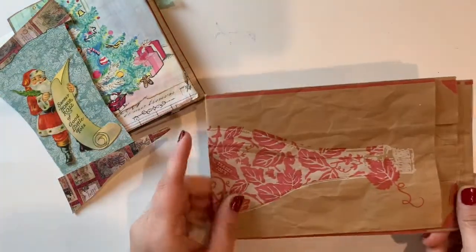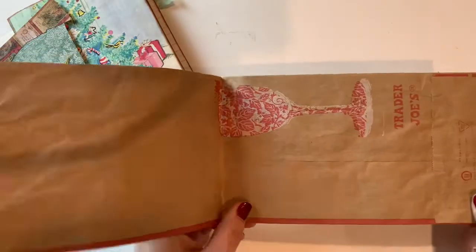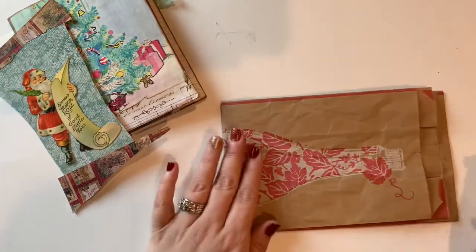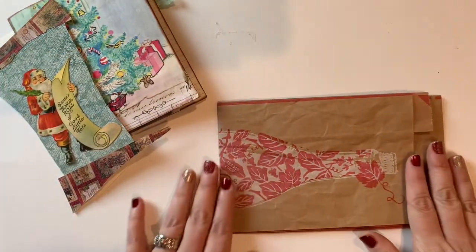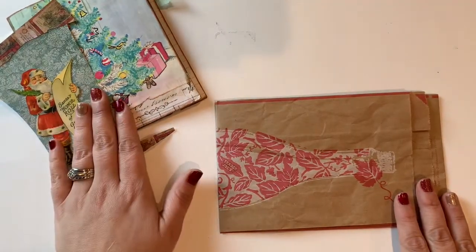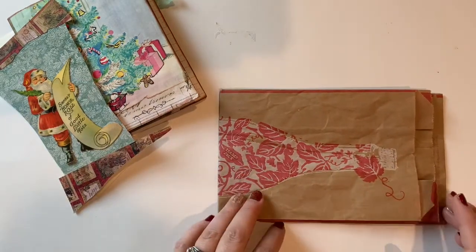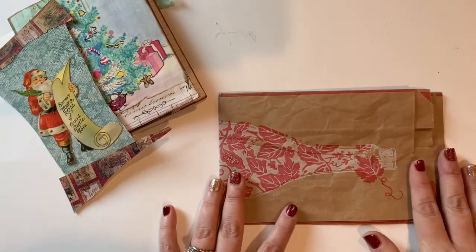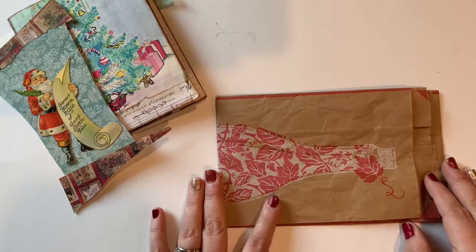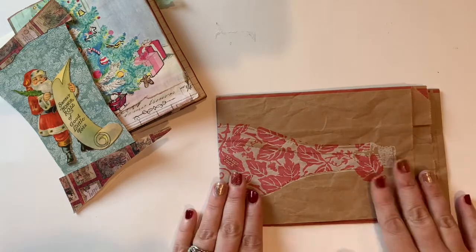In all of the stuff that I received from Amber, there was this little bag from Trader Joe's. It's a wine bag, and I am actually going to use this as a signature page pocket to keep all of my Christmas mail in. So I'm going to go ahead and cut this pocket down a little bit, and I'm also going to embellish it. So let's go ahead and do that.